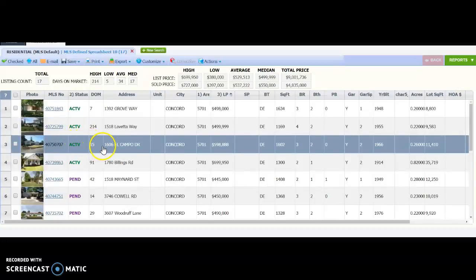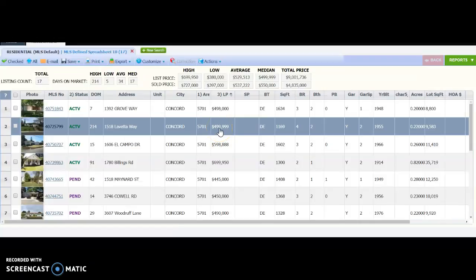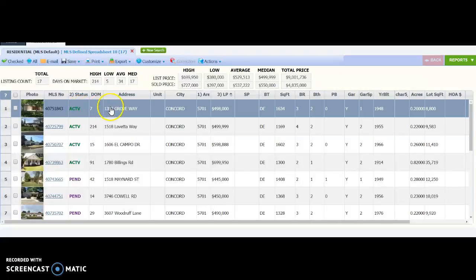It's been 2 weeks now. If your house isn't priced right and hasn't sold within 2 weeks, some adjustments will have to be made. Usually within the first week or two, multiple buyers have seen the property and there are going to be offers written on it if it's nice and priced right. You can see this one at $499 has been on the market for 214 days, a smaller 4-bedroom, 2-bath. There must be some issues with this property. This one on Groveway, 498, is a little larger than your property, 3-bedroom, 2-bath, but it's brand new on the market.